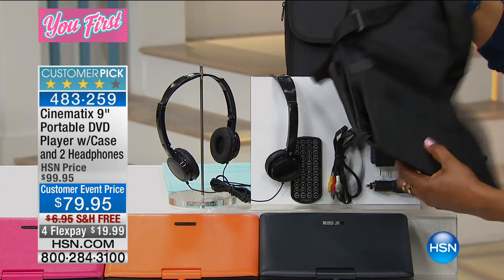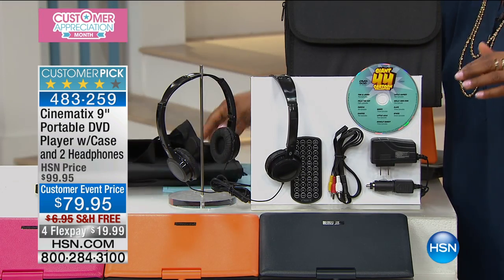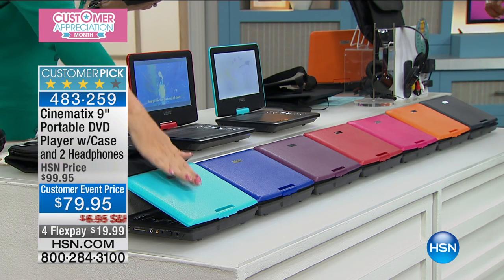So I'm going to ask Lori to go over the colors because I'm so afraid I'm going to mess it up. No worries, girl. Absolutely. I'm happy to. Let's go on that end.